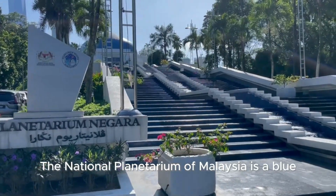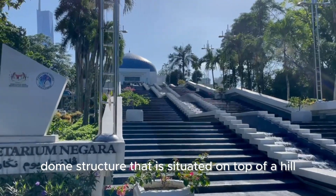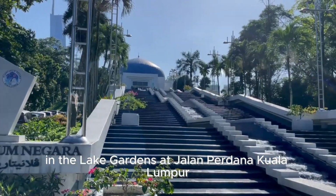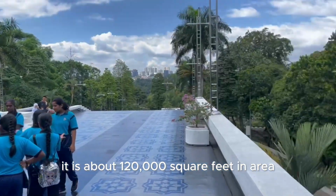The National Planetarium of Malaysia is a blue dome structure that is situated on top of a hill in the Lake Gardens at Jalan Perdana, Kuala Lumpur. It is about 120,000 square feet in area.